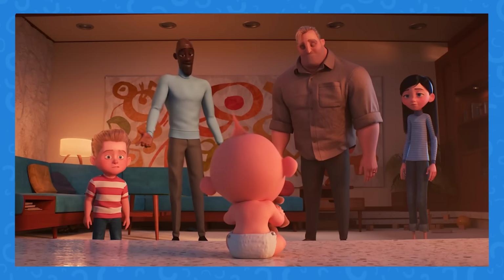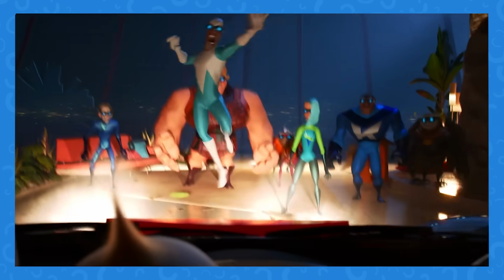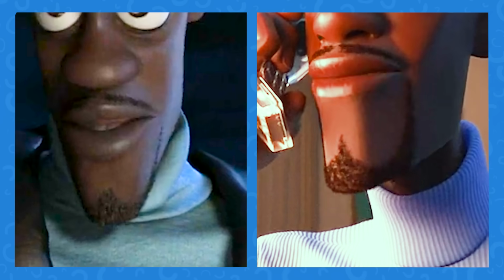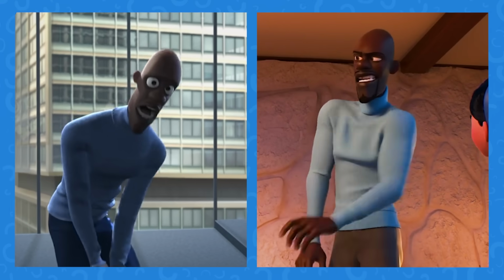Number 6. Frozone came back strong in the second Incredibles, with creators giving us some more of his cool personality. However, while his attitude remained the same, his animation did not. His facial features are much more detailed, especially if you pay close attention to his facial hair. Look at that texture and realism. His iconic blue shirt is also animated slightly differently, including the coloring.